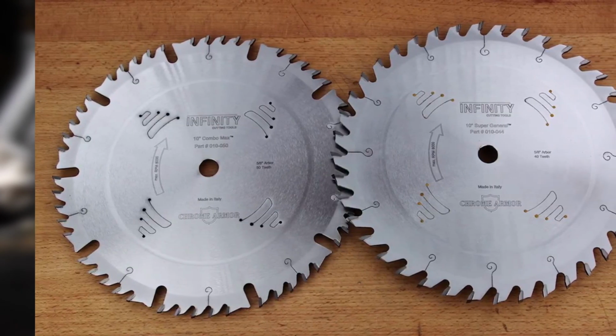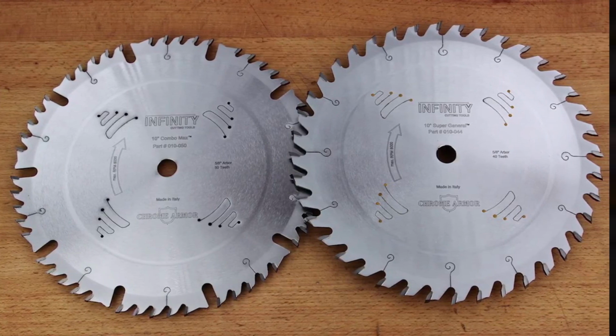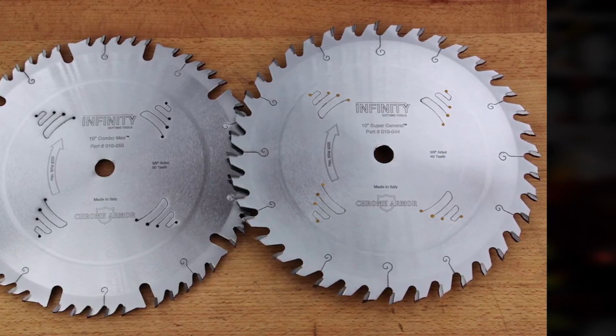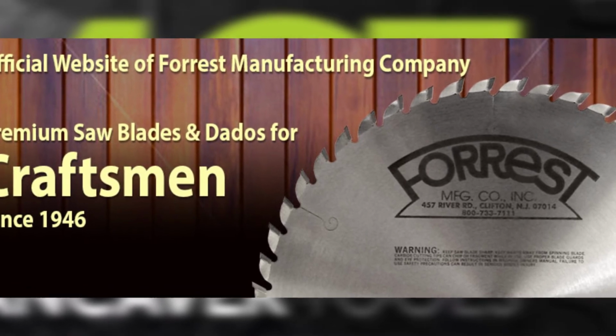These blades are hand-checked for runout, making them less than .002 off, the best in the industry, while the teeth are a combination of 4-point and flat to eliminate bottom splintering. This blade will give the best cuts your miter saw has ever seen.